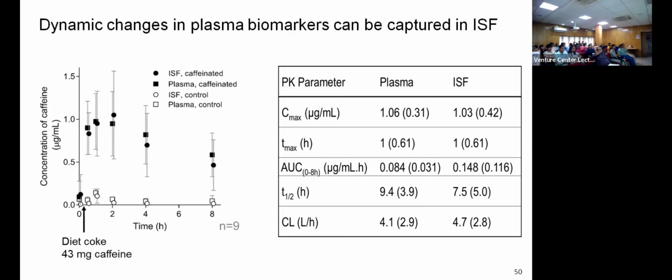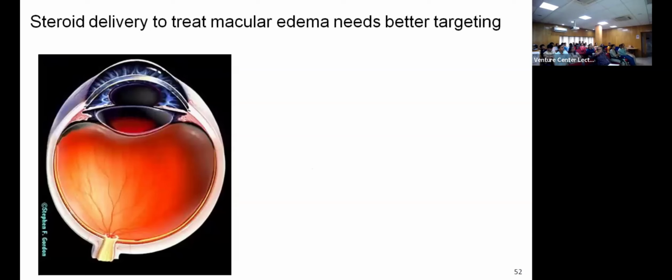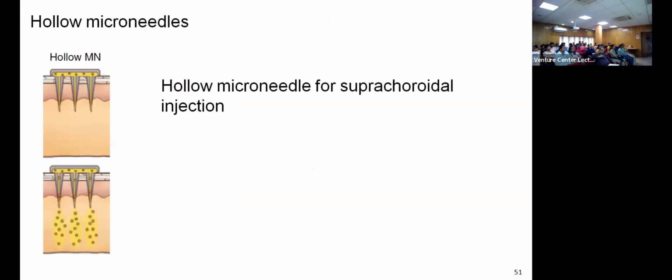Please continue. Okay, so last topic is the hollow microneedle, and now we're leaving the skin. I've advocated that these microneedle patches, you administer them yourself, they don't hurt, do it at home. That goes away at this point. This is not for self-administration. This is not painless. This is an injection into the eyeball. So it's a different scenario.